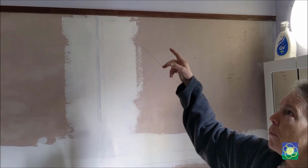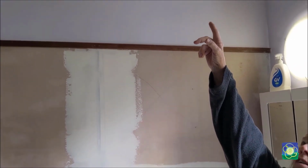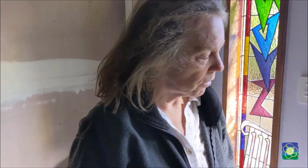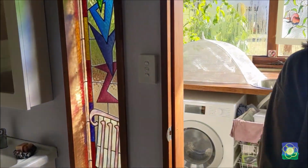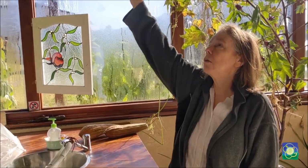This room is the only painted room as well, and we've used low VOCs. We made this paint, and it's out of lime. It's a lime wash. And we made it and we put it on. It was like 20 cents to make. And that's what we used in this room as well.